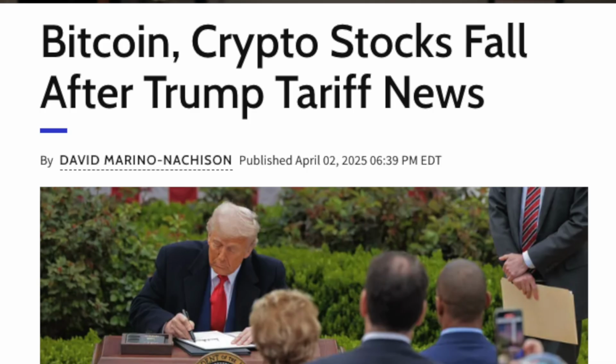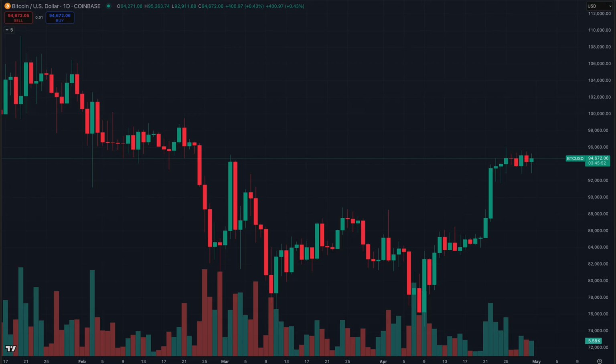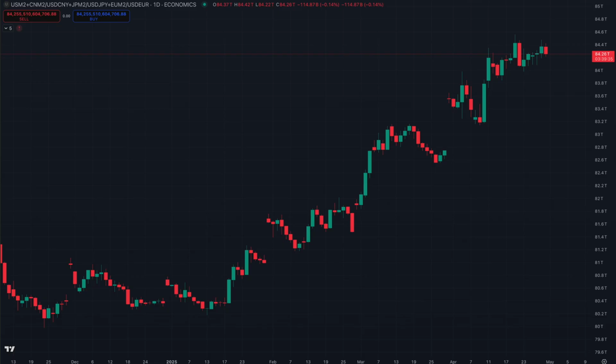Crypto markets fell hard at the beginning of April on Trump's tariff announcement, but it looks like we may have bottomed in early April, as we've seen Bitcoin and other major altcoins rebound over the last few weeks. Global liquidity has begun to rise again, which historically crypto has followed closely, so I think there's a strong possibility that we see a big rally in the crypto markets later this year.